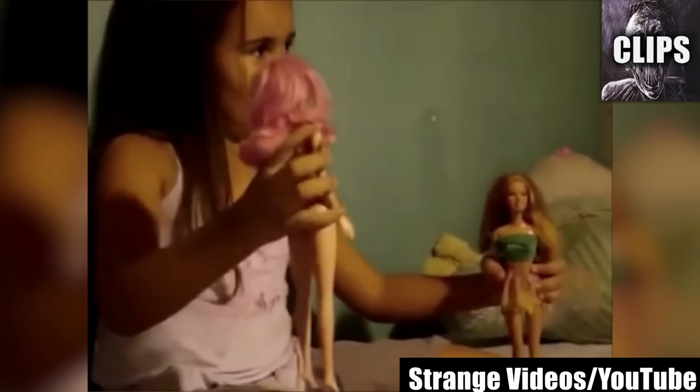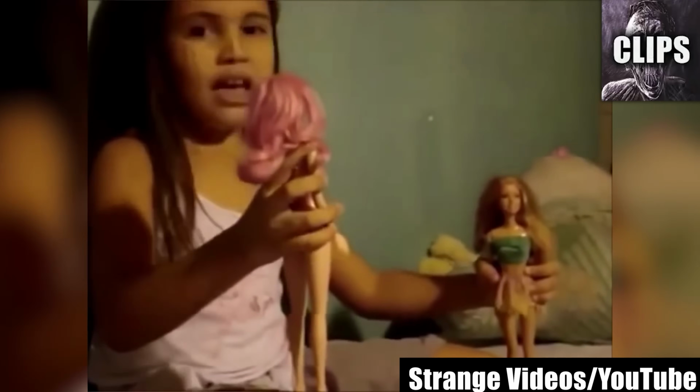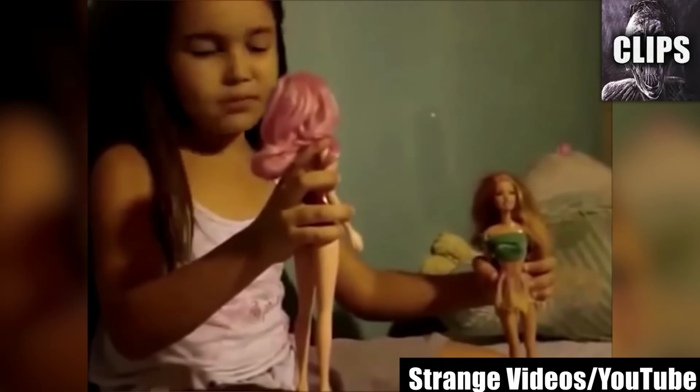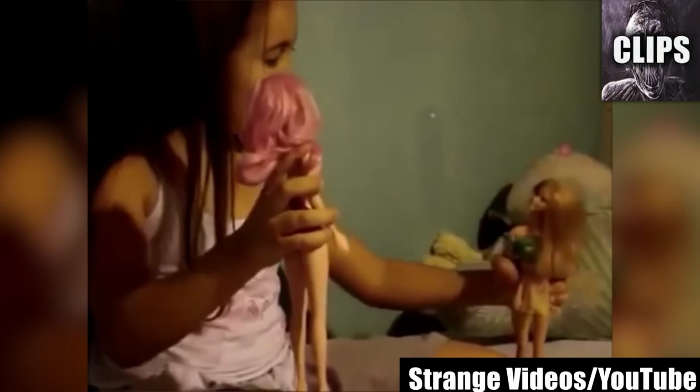Of course, this could be a fake video, but I'm not sure how you would make the doll's head turn like that. For one thing, the girl's hand isn't anywhere near the doll's head, and for another, you can see by looking at the doll's hair that no string has been tied around its head. Most people in the comments of this video think that it's real.